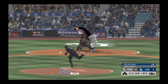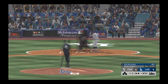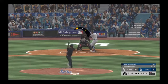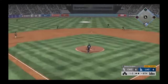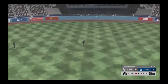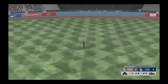Nothing in 2 count, and the pitch. Nope. Too high. 1-2. High in the air out to center field. Robert is there, and he has it for the first out.